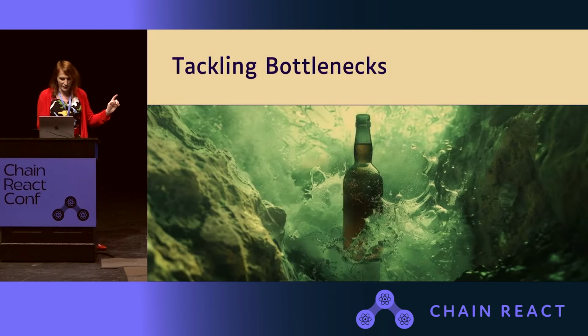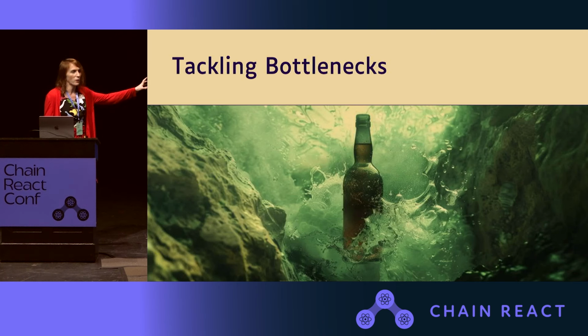So, tackling bottlenecks. So we're all speaking the same language, I'm talking about bottlenecks that are specific to a computing device, specifically a smartphone and the app that is running on your smartphone. I'm less concerned with network, although I'm going to talk about that later. Often we'll be talking about network bottlenecks, but this is specifically your React Native app running on your phone.